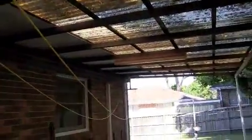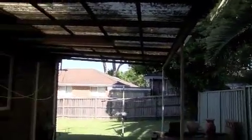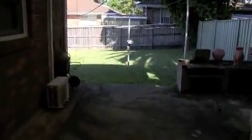Obviously the timbers have been exposed to moisture from condensate forming to the underside of the roofing, and there has been some degree of deterioration that has occurred over the years. Generally a stable detail. So a test of time would indicate that it serves its intended purpose.